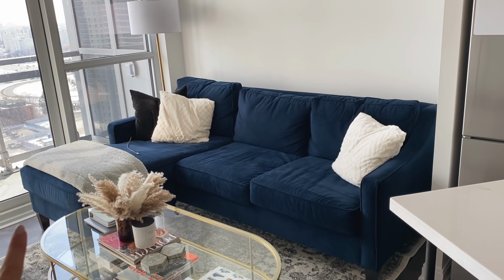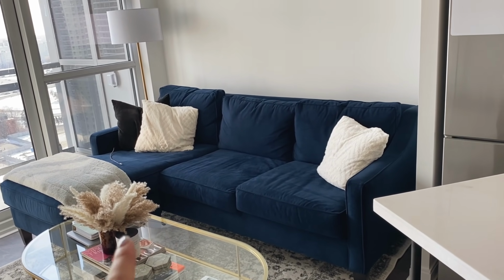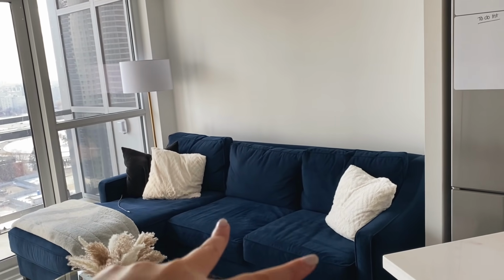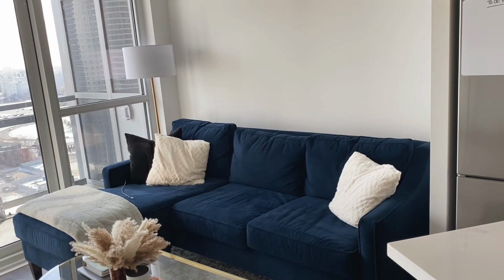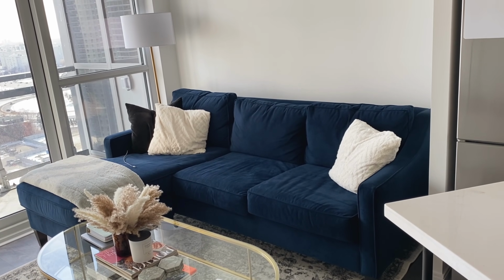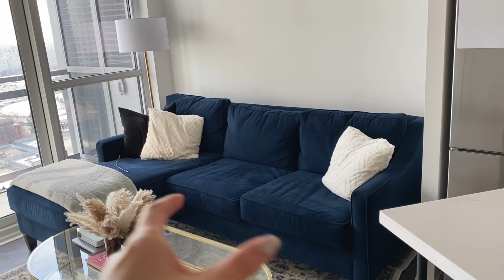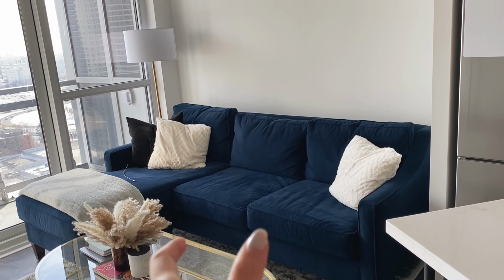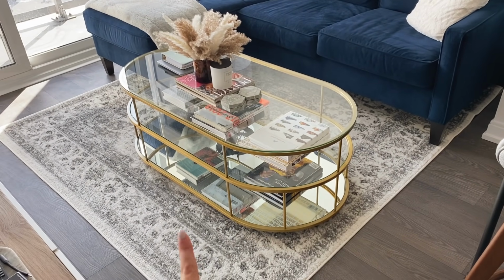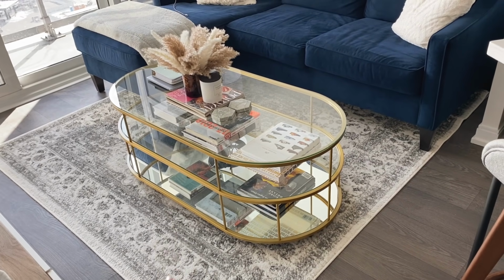John got this, and a little bit of backstory. Originally, we wanted a sleeper sofa, but we weren't able to find one that was the right size to fit in here and was able to pull out. So we just decided to get a wider and deeper sofa that can sit 3 people versus having a really teeny tiny pull-out sleeper. I got my rug from, I believe, Overstock.